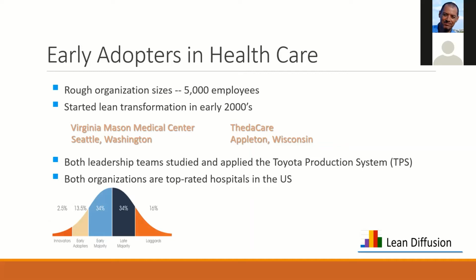Both leadership teams studied and applied the Toyota production system and didn't do lean with less robust methods. They really made sure that they learned the actual Toyota system before they implemented it in their organizations, which is probably highly correlated with their success. So they're both now rated top hospitals in the US.